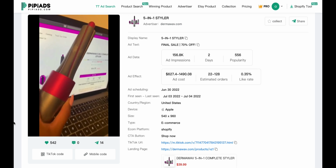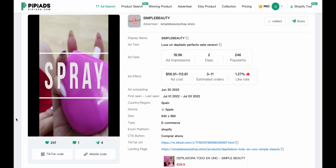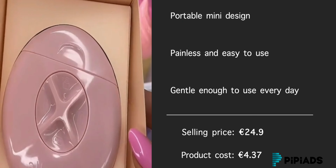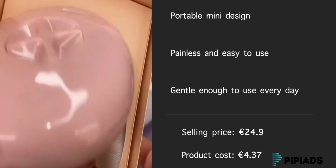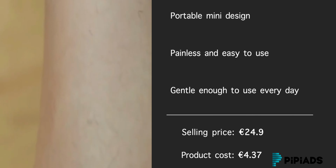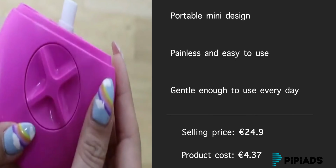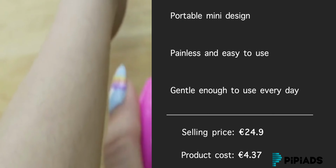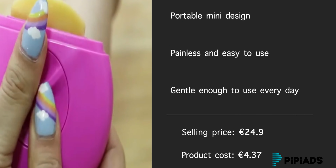Let's take a look. Today, our first winning product is the 3-in-1 hair shaving. Mini design is very portable to take with you. It's an easy and painless way to get rid of unwanted hair on the face or the body. Gentle enough to use every day, gives you superior performance and epilation, providing you with perfect and long-lasting smoothness.